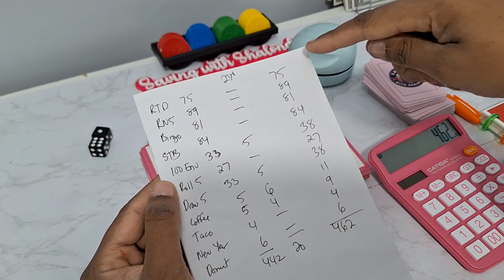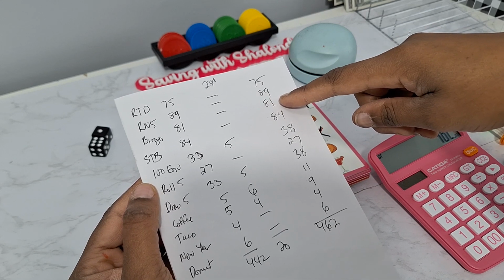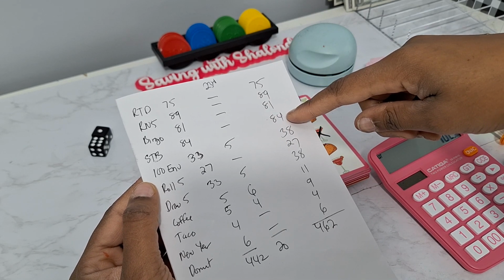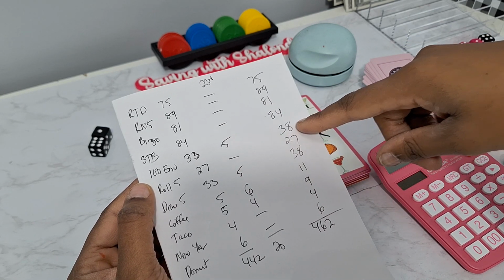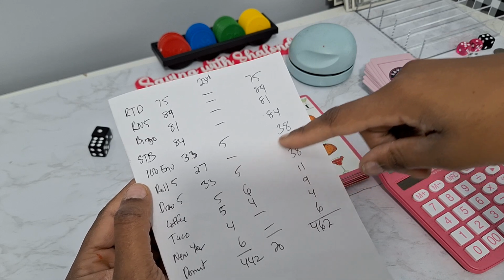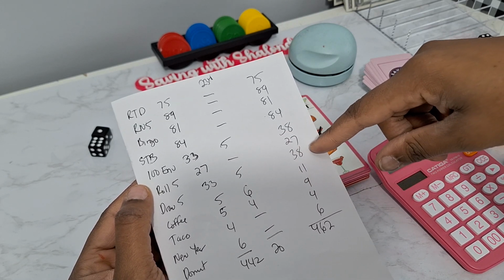We didn't play Roll the Dice today, but it's at 75. Roll and Save is still at 89. Bingo is at 81. Shut the Box is at 84. The 100 Envelope Challenge got $5 today, so it's now at 38. Roll 5 didn't get anything today, still at 27. Draw 5 got $5 today, so it's at 38.